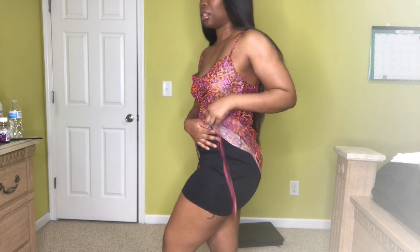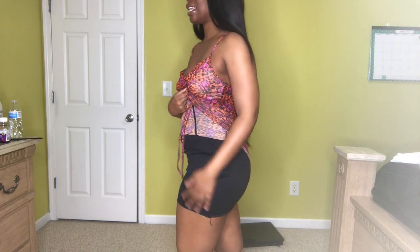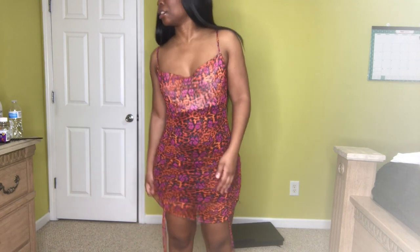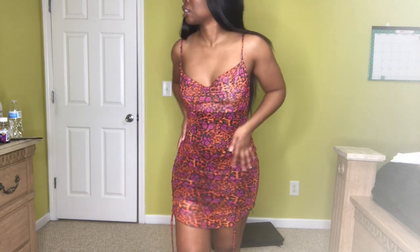The material is very, very thin, but it's not see-through because it has like this black undermesh all throughout the dress. So even though the material is very thin, it's not see-through. And it just hugs to your body. This is really a look. I really, really like this.